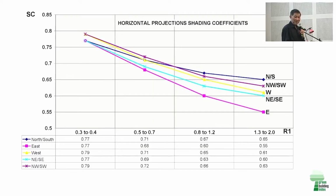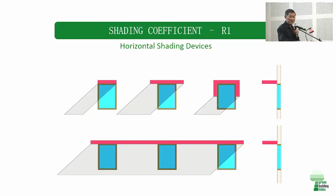Okay. So typically you can see, depending on the SC, the ratio that you have, the R1 value, it begins to drop off, and as you put in longer and longer shading, there's not much value anymore. So this is for the horizontal projections. Typically this is the one they can see. So this one is calculated not for any moment in time, but averaged out throughout the year.